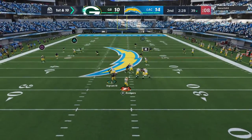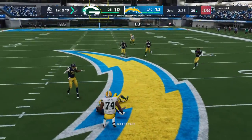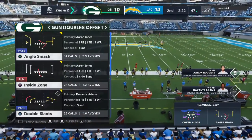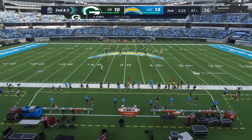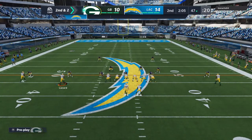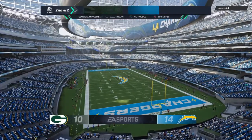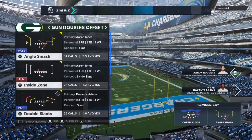On 1st and 10, here's Rodgers. Gets this to his running back, Aaron Jones, and they'll get him down after a pickup of 8, 2nd and 2. They'll give him 8 on the play, and it'll make it 2nd down at the 47-yard line. And we've hit the 2-minute mark in this first half of action.